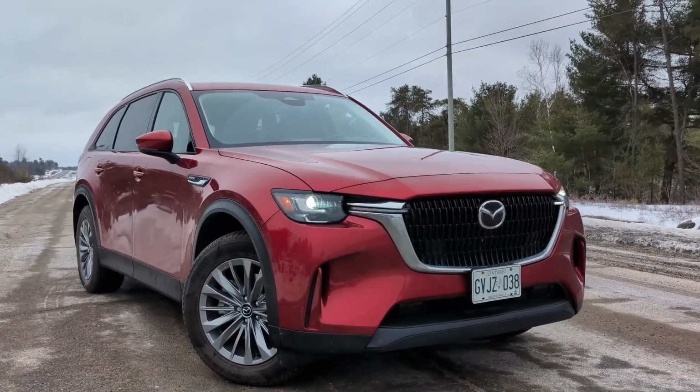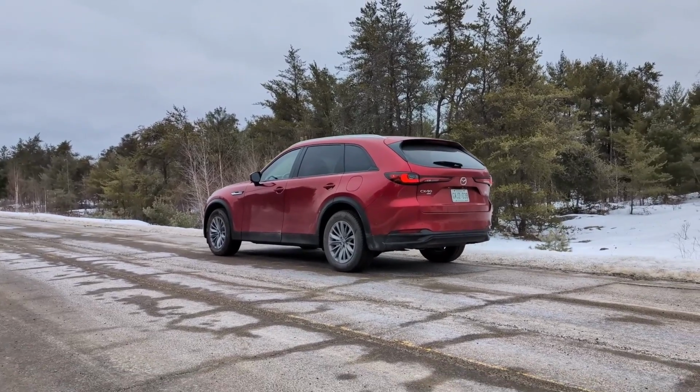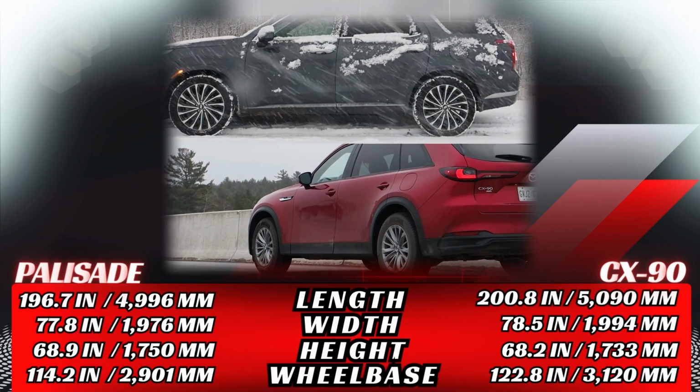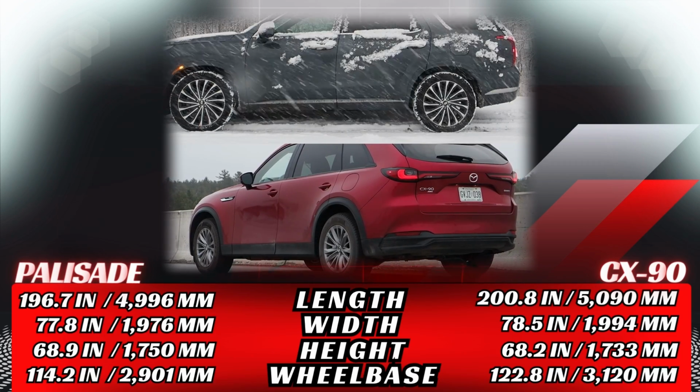A mystery unfolds when we dig into the size, passenger space, and cargo specs of this pair, and it starts outside. Full specs on your screen, but key takeaways are that the CX-90's wheelbase is 220mm or 8.6 inches longer than the Palisade's, an advantage of 7.5%.